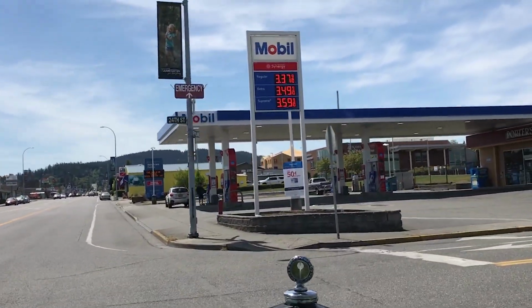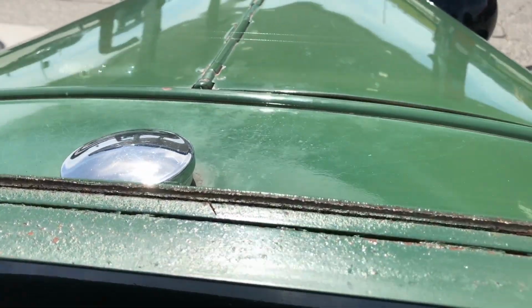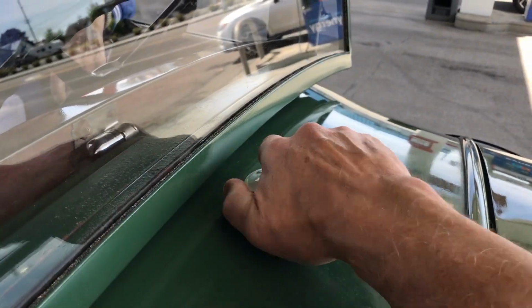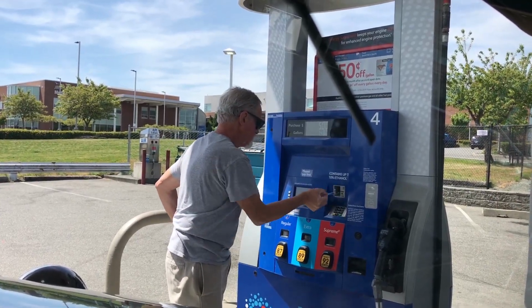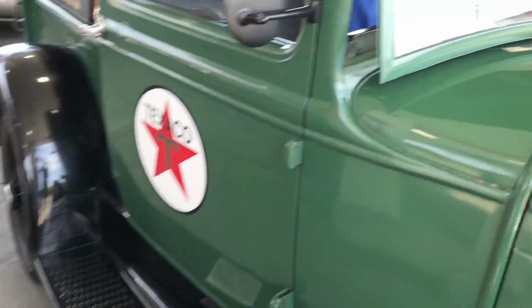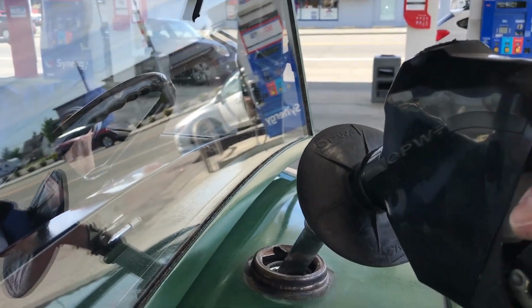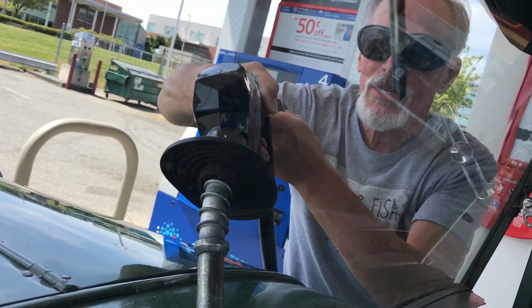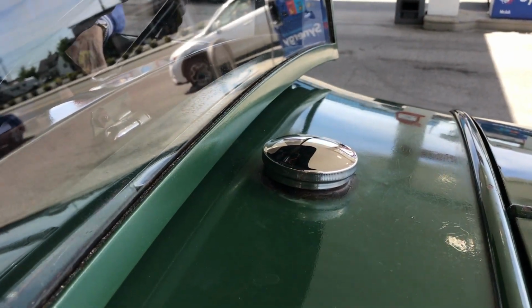$3.37 a gallon. Filler cap is right on top of the hood there. Guess that's it. There we go, all full up.